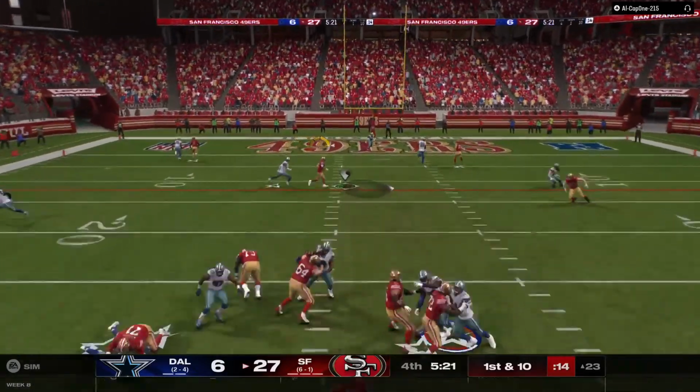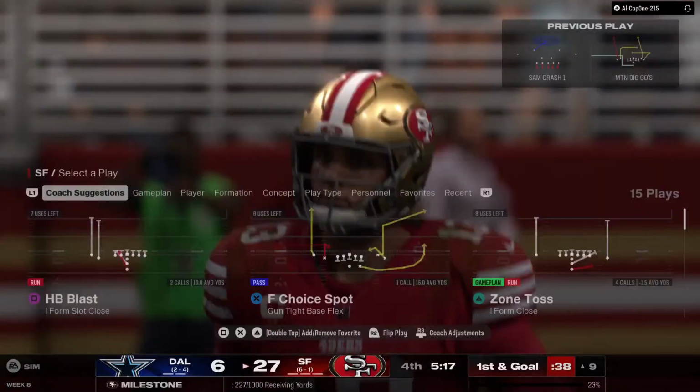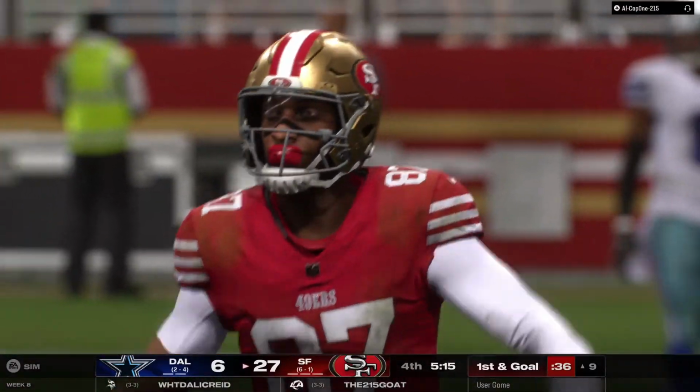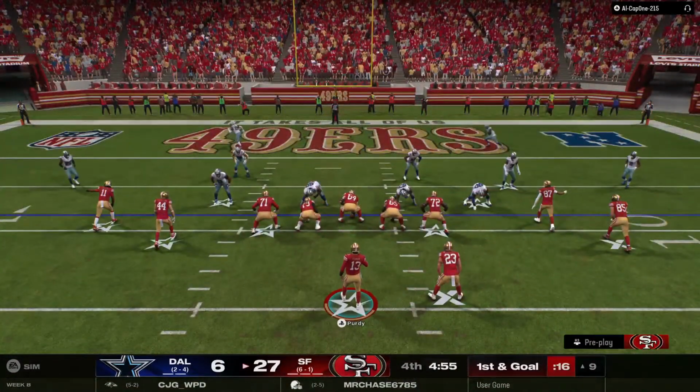Purdy works out of the pistol. That is brought in at the 10. And he's going to be taken down. Big-time completion right there. And this isn't just a spot where they're trying to run the game out here in the 4th quarter.